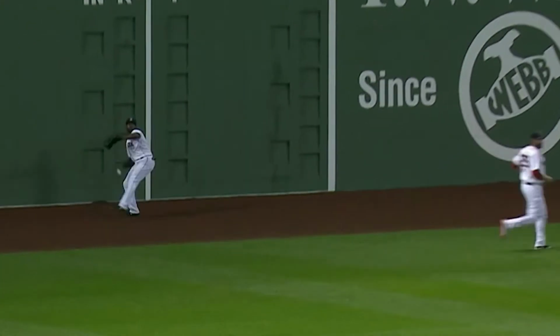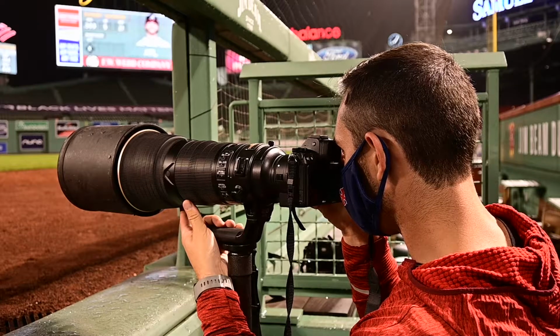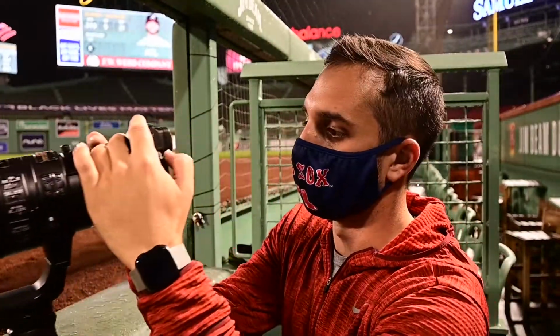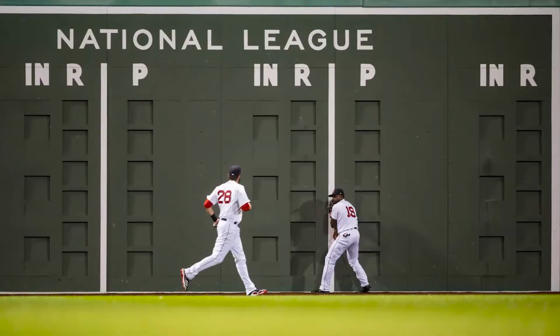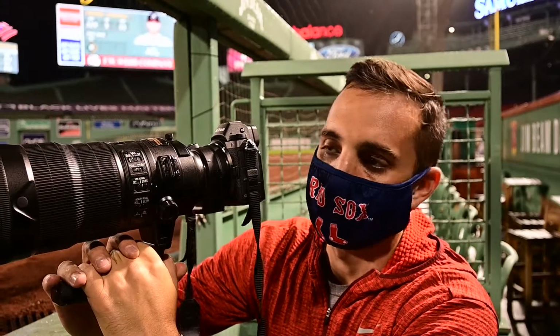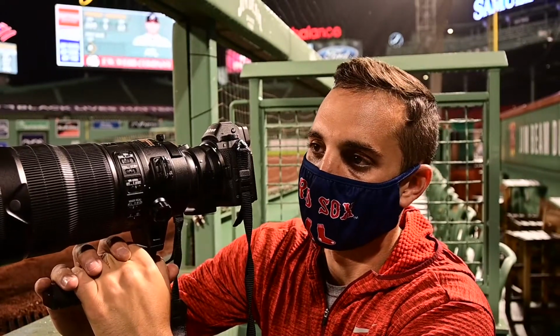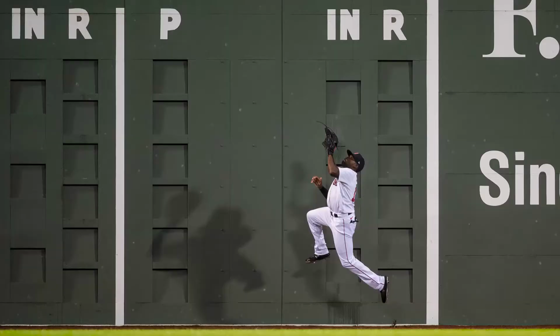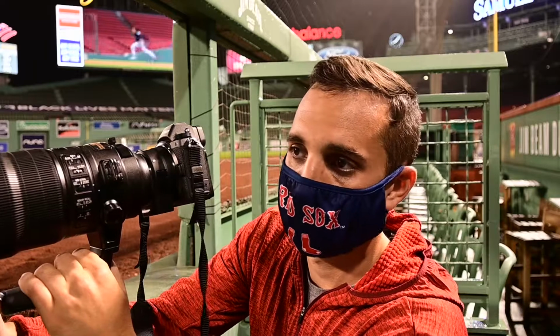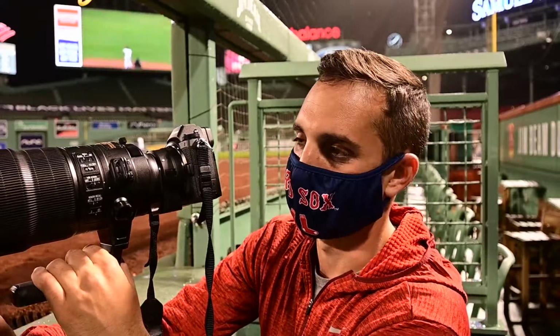Woo! Wow. Amazing catch by Jackie. What else is new? So this is actually going to be a good test after that sequence. It did pretty good, but you know, the 12 frames a second is its maximum, and in that instance, I really miss having the full 14 frames a second. I really want that ball dropping into his glove, and I think I would have had it with the DSLR. It doesn't seem like a lot, but when you're shooting sports, every single second counts.